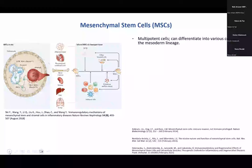For those in the audience who are not quite familiar with MSCs, and for those who are, it's going to be a brief refresher. So MSCs are multipotent adult cells, and they can be induced to differentiate into various cells in the mesoderm lineage, although there are studies that indicate that at least in vitro, they can also be induced to differentiate into cells in the ectoderm lineage, such as neurons.